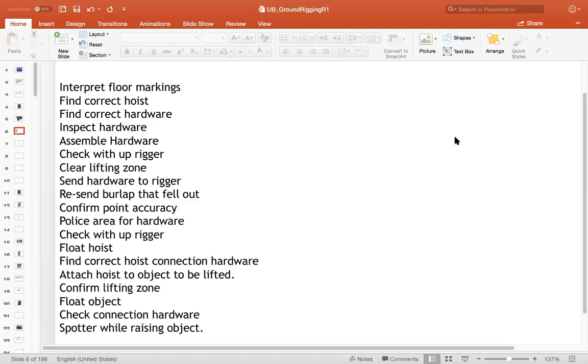Okay, Davin has mentioned that ground riggers don't connect to the object being lifted, nor do they float the object. Okay, I can see that. That's going to be in a situation where you've got personnel who can do that. Andrew is agreeing with him. David Owen is asking, okay, so who does attach and float? Carps, question mark? You're going to see a lot of different answers to that.